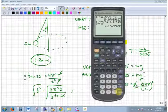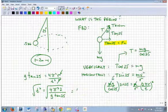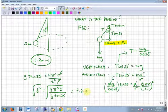4.1, and that's what I got before, so that looks good. Seem reasonable, kinda? I just made the question up, but kinda seem reasonable? 4 seconds? Okay, sure, right? It's not like an hour or anything. That's a pretty big radius though, isn't it? 2 meters? That ball is quite far away from that pole. So that thing's spinning quite a big distance, so it looks fine.